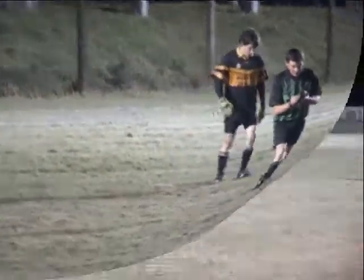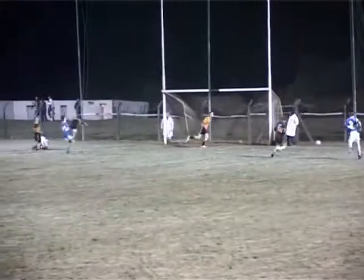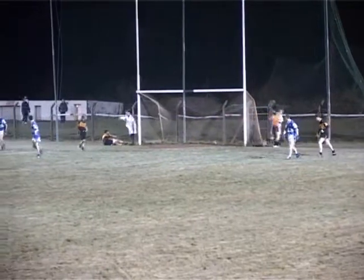Carrigallen 1 point game. Down long, dangerous ball, breaking ball in there into the space. There's a Carrigallen overlap here, the ball is played and it's on over the bar, and it's a 2 point game again.